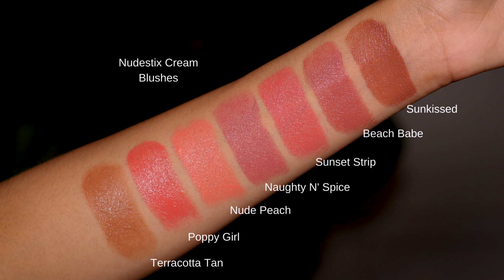I have many favorites in the Nude Stick range. I feel like I've done a couple of videos on Nude Stick. Nude Peach is amazing. Poppy Girl, which is a recommendation from one of you, thank you so much. Stunning dewy blush in Poppy Girl. You have Sunset Strip. You also have that bronzy shade. It's called Sunrise? Something like that. Perfect hybrid between a blush and a bronzer. So if you're looking for a shade like that, go with that one. Gorgeous. Next up at $34, we have Patrick Ta blushes.